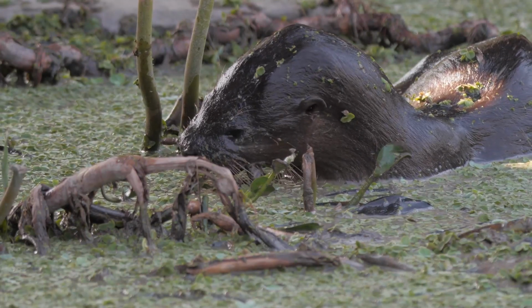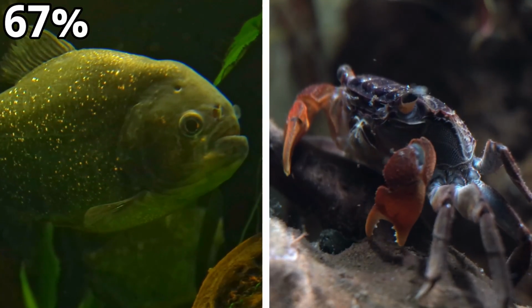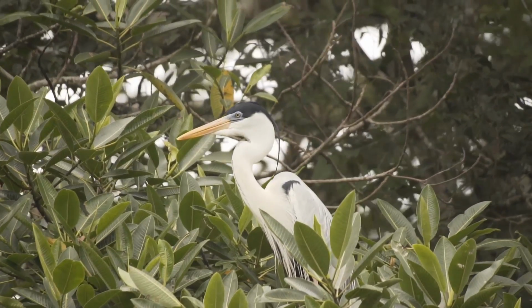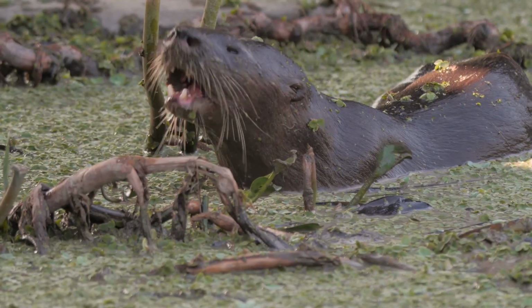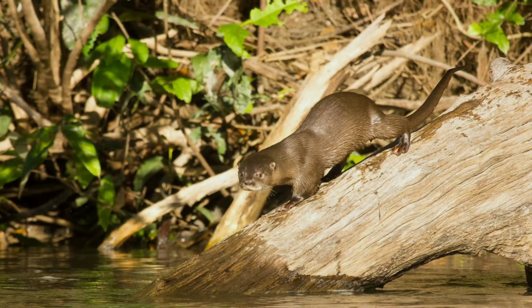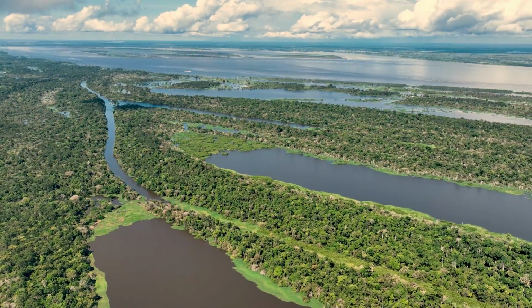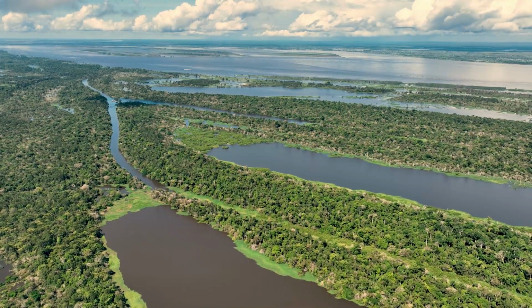Their diet completely varies depending on where they're found across their range, but around 67% of their diet is made up of fish and crustaceans. The rest of their diet is made up of things such as birds, large insects, and fruits, and they're known for being opportunistic feeders. The Neotropical Otter is a relatively solitary animal, and does a lot of its communication through scent marking. This is a very effective way of communicating when you have such a large range, and it allows them to establish territories and find mates.